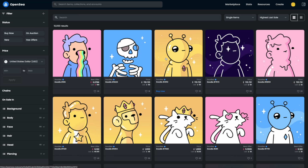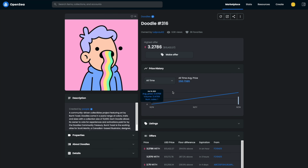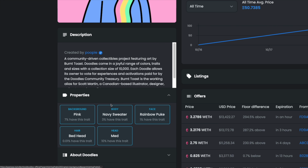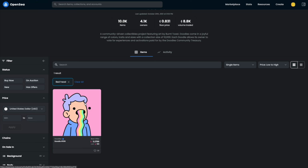And you can see on OpenSea that there are some other really big sales as well, like this one sold for 50, another 50, 50, 42, 40, 40, 33. So there's been quite a few of these NFTs that have sold for pretty high prices. But what's interesting to me is this one right here, 316, which we've been looking at and analyzing. You can see that it definitely does have some really rare traits. It has 1% for the rainbow puke, 3% for the navy sweater, 0.01% for bedhead, which means that it's the only NFT that has this bedhead.